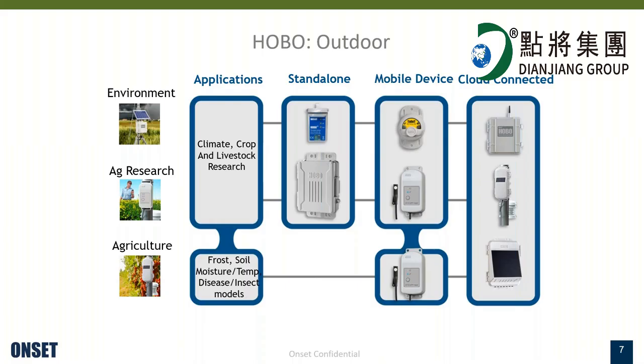So within the outdoor products, there's a few different series. These differ based on how you offload the data. So the standalone products here are accessible with a USB offload. So you can deploy these alone, and then when you want to or need to access the data, you have to return to the logger and actually plug it in and access the data with the USB offload.